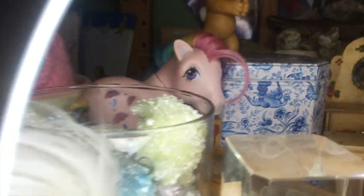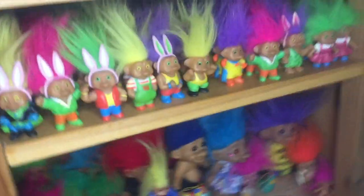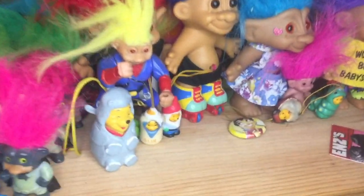So under them, we've got some vintage dollhouse furniture. Bones in the back there. Some more troll dolls and just thrifted little fun things. My Little Ponies, trolls, more trolls, and more trolls. And also a Winx or a witch pin and some little peekaboos.